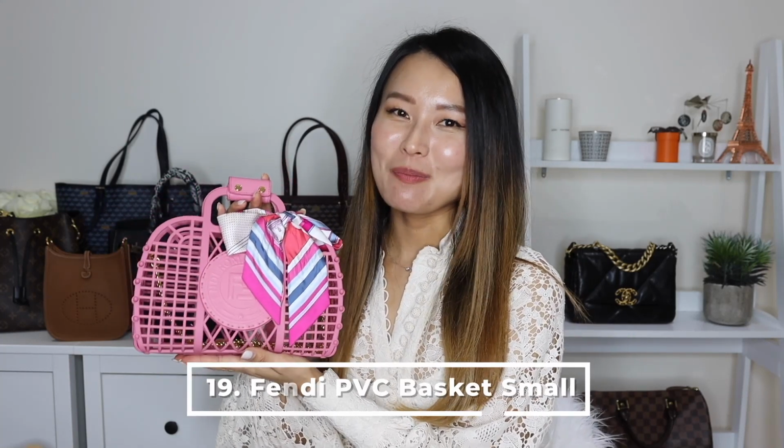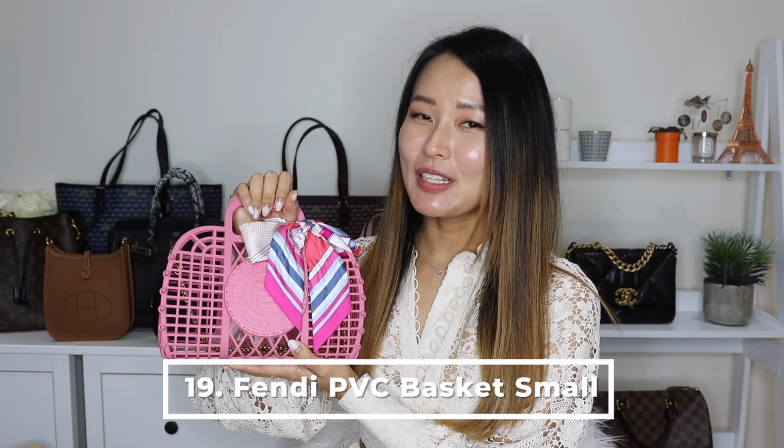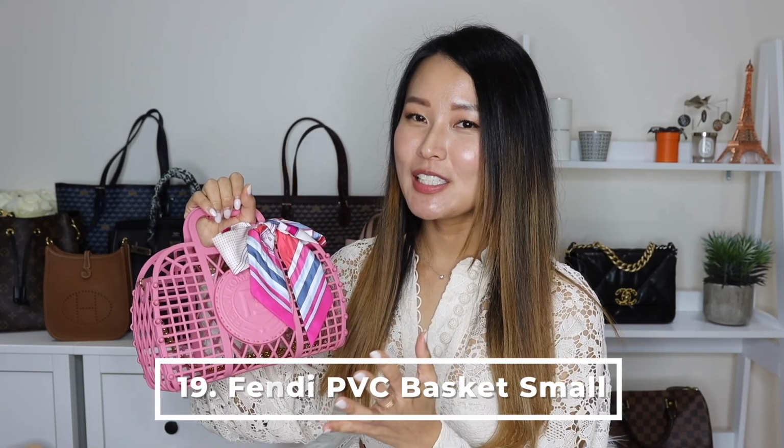Next up is my Fendi basket bag. This is a relatively new bag in my collection. I only got it a couple of months ago, but I absolutely fell in love with it. It was never on my wish list, but I just happened to go into the Fendi boutique here in Sydney, and I saw this one and I just fell in love with it.